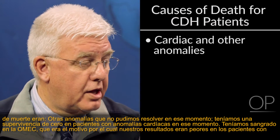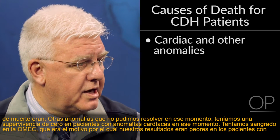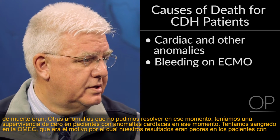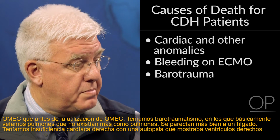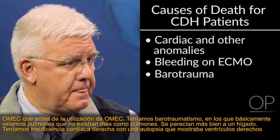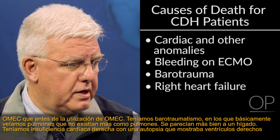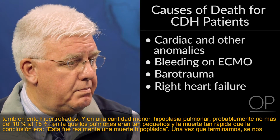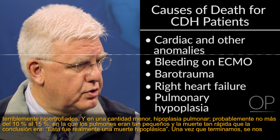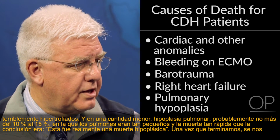The causes of death were other anomalies that we couldn't deal with at that time. We had 0 survival in cardiac anomaly patients at the time. We had bleeding on ECMO, which was the cause of our worsening result in ECMO patients compared to prior to ECMO. We had barotrauma, where we basically saw lungs that didn't exist as lungs anymore. They looked like liver. We had right heart failure with autopsy showing horrifically hypertrophied right ventricles. And in a small number, pulmonary hypoplasia, probably no more than 10 or 15%, where both lungs were so tiny and death was so quick that the conclusion was this really was a hypoplastic death.